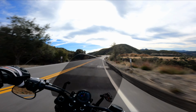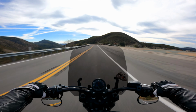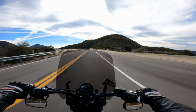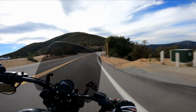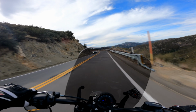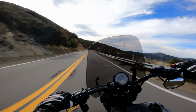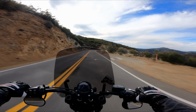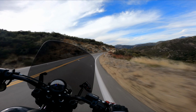Get a little straightaway here. Yeah, maybe a little slower than a sport bike, but again, you know, this is a Harley, and while it may not be as fast as some of the bikes I ride, it's giving me confidence right now to go into these corners.